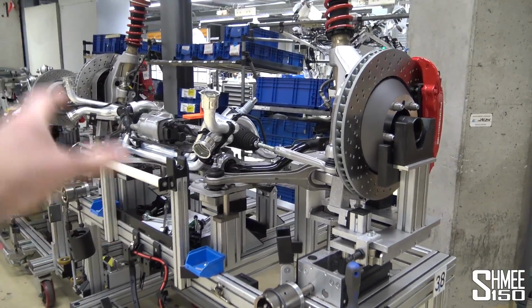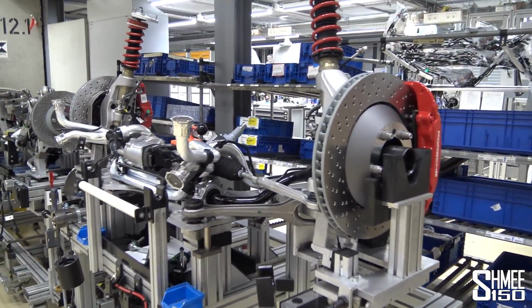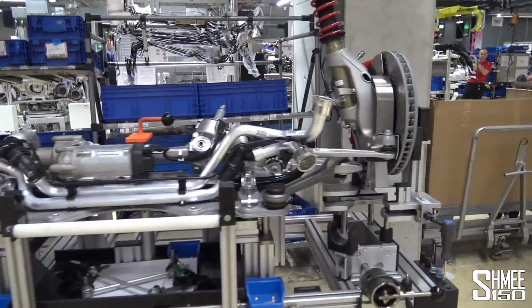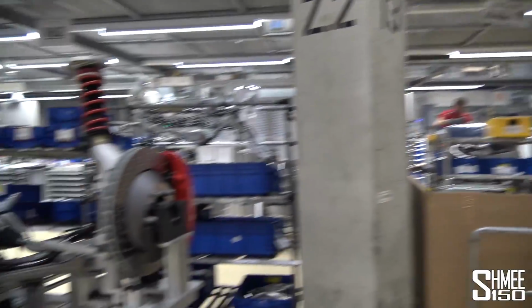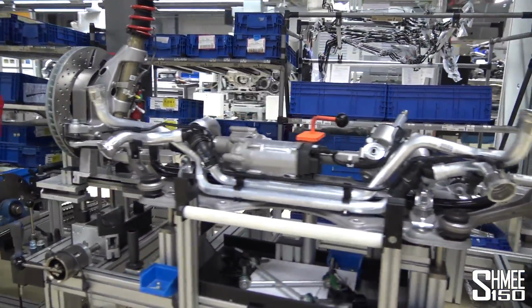This is the front axle for my car, and look how big those brakes are. The red calipers because it's the standard steel brakes rather than the ceramics, which I think makes more sense for track use, which is where this car is going to spend most of its time, I hope. But again, just the different parts coming from everywhere. So you've got the axles here, the engine and powertrain just over there, and they all arrive on the assembly line at exactly the right moment.